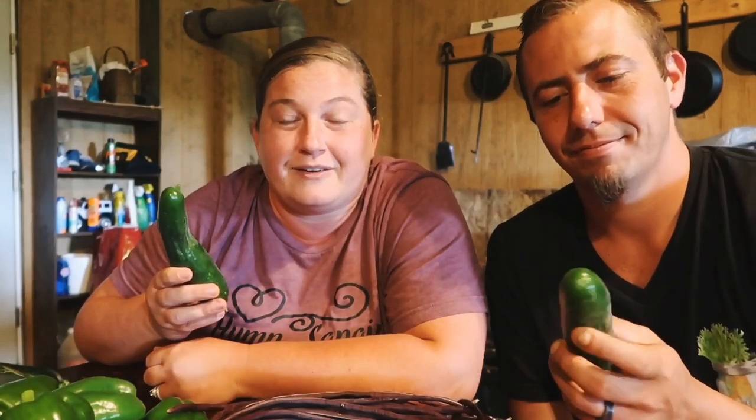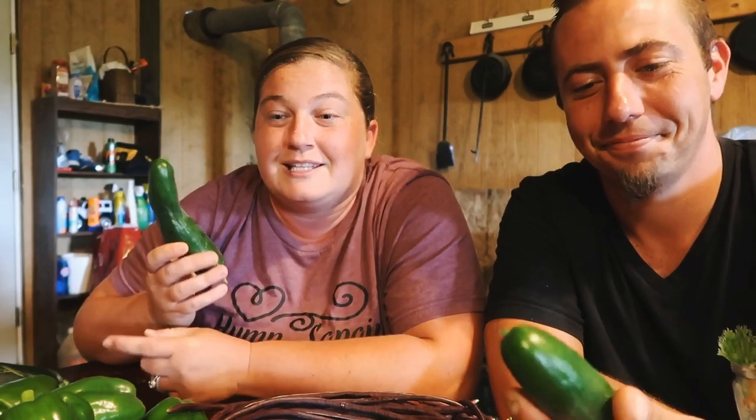Next up is cucumbers. We have a whole mess of them that we have got to preserve before we go out of town. So we eat these fresh. We love them, our kids love them, but when we get this many, there's just no possible way to keep up. So we do make bread and butter pickles, which can be either refrigerated or canned.